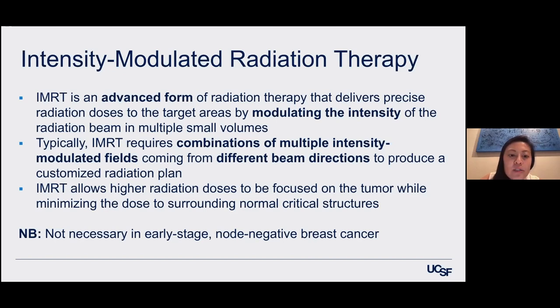One thing I really want to point out is that this is used in patients who require nodal irradiation. In our practice, we don't use it in early stage node negative breast cancer, primarily because this would actually increase the dose to the heart. And that's absolutely what we don't want to do, especially since we've been able to get it so low.